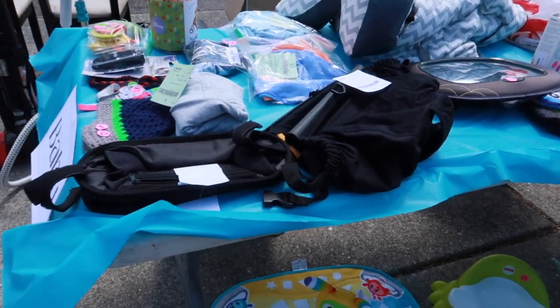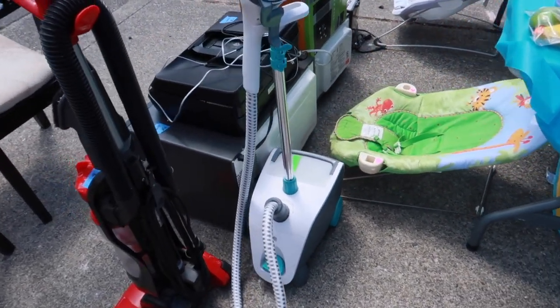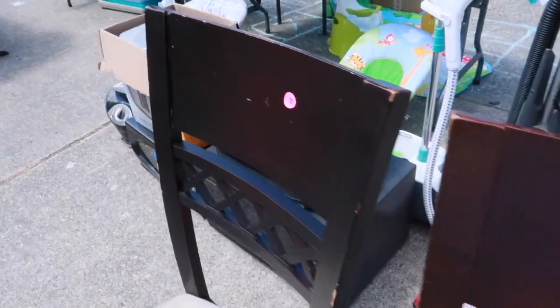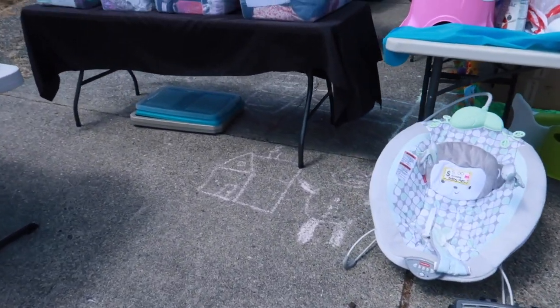If there are categories and people see, oh, the baby stuff is over there, I definitely want to look over there, they're going to be a lot more likely to spend more time there and see if there's anything that they need.